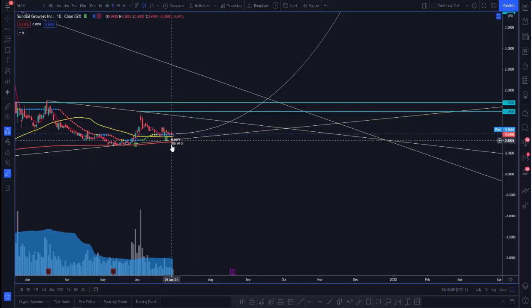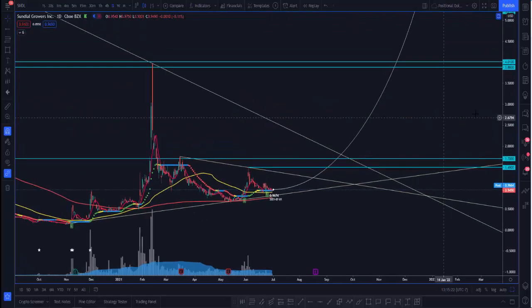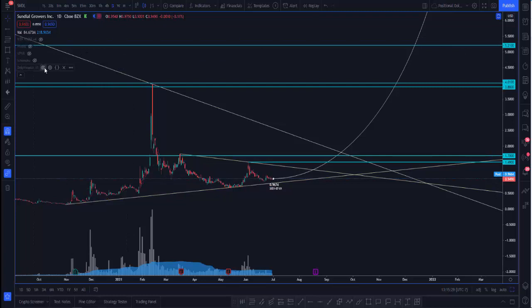Now some people are saying, well, there's a 200, that's the red one, that's a moving average 200, and the yellow is a moving average 50. If it gets below those and it stays here, it may be a little while longer before it goes and flies. So let's check one more tool. If you're curious about this tool, be happy to reach out and we'll let you know how you can get access to that.